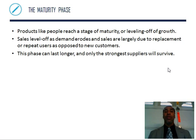So for instance, I have a NutriBullet. If my NutriBullet breaks, then I'm going to purchase another NutriBullet that is a replacement. I'm not a new customer. It's just a replacement. So if you're only dealing with people with replacement purchases, then you're definitely going to start to go into the decline phase.